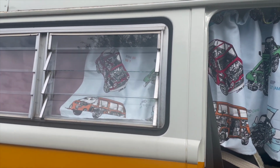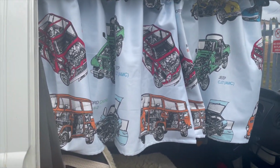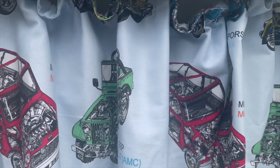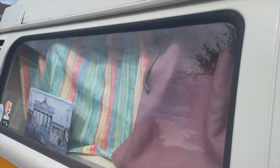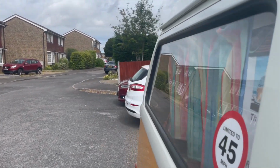So guys, I've put the new curtains up, and you can see they're looking really good. I'm using this vintage car pattern here, and I'd like to pay tribute to Gina, who's made these curtains for me, and they really do work well. It's been quite an interesting one, putting all the little hooks back on again, and then getting them in the right place, as you can see.